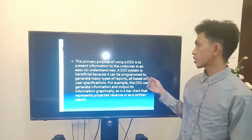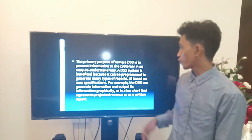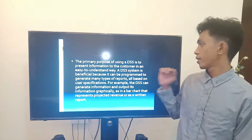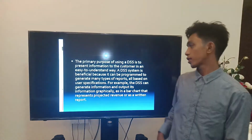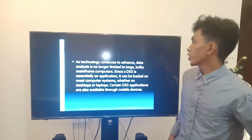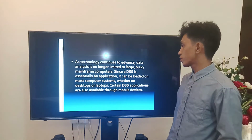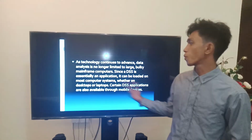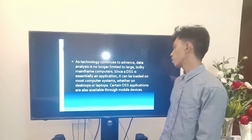A DSS is beneficial because it can be programmed to generate many types of reports, all based on user specifications. For example, the DSS can generate information and output it graphically, as in a bar chart that represents projected revenue, or as a written report. As technology continues to advance, data analysis is no longer limited to large, bulky mainframe computers, since a DSS is essentially an application. It can be loaded on most computer systems, whether desktop or laptops. Certain DSS applications are also available through mobile devices.